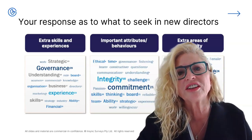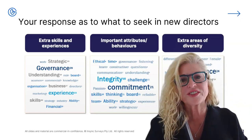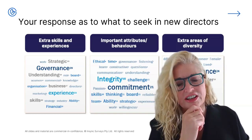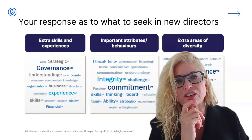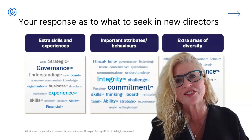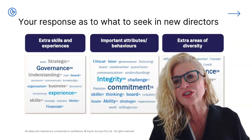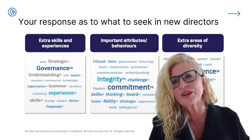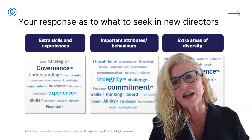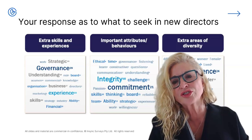And then looking at the other areas, what came out in the open comments, once again, this came out on the other slide that you had around behaviours: commitment was the number one desired attribute that most people thought was absolutely critical. And we agree, directors need to be committed. It comes out often when we're reviewing boards, where there are criticisms that directors come onto a board but aren't actually dedicating the time that's required to do the work.